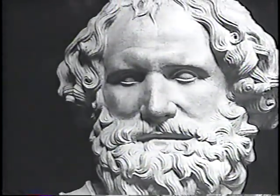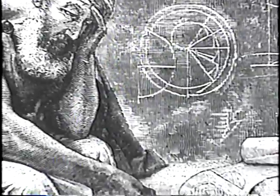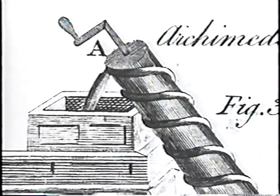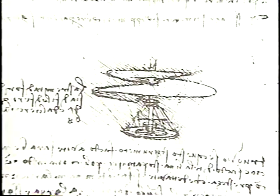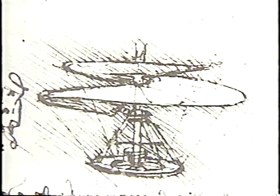In the 2nd century BC, the extraordinary Greek mathematician and inventor Archimedes unknowingly demonstrated the physical principle essential to vertical flight. He built a giant rotating screw that propelled water from one agricultural field to another for irrigation. In the 15th century, Leonardo da Vinci understood that he could move air the way Archimedes moved water, and he used the theory of the screw to design a device that moves air downward to lift a machine upward in vertical flight. He called it a helicoid.